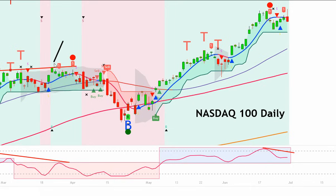Like we did over here, we had a peak and then we turned down a little bit and we started to see these sell signals show up, warning of a top here. Over here, same thing, warning of a bottom. The top signal was followed by the trend turning bearish, and the bottom signal here was followed by the trend turning bullish.